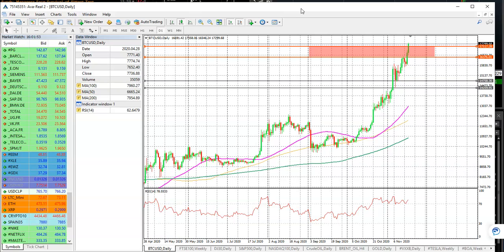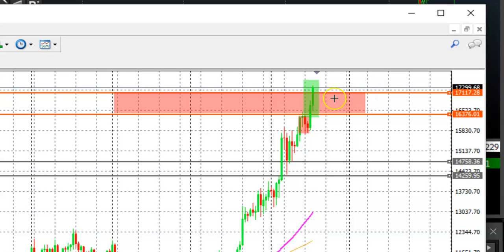The price is really on a different tier, because this over here was the retracement that we had, a very small retracement. And now what we are forming in terms of price action is a new high. I'm talking about the new bull candle which is forming. This bull candle right over here has taken us above this particular zone.